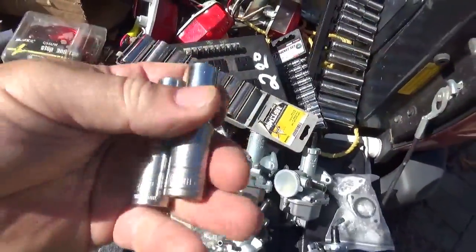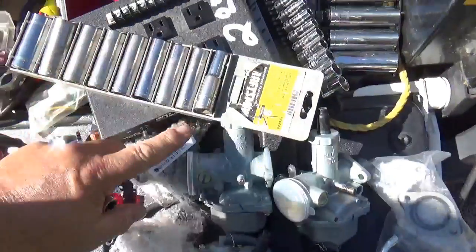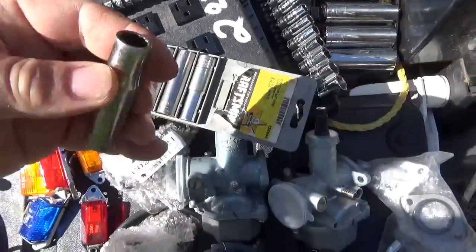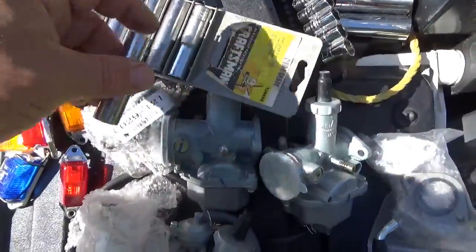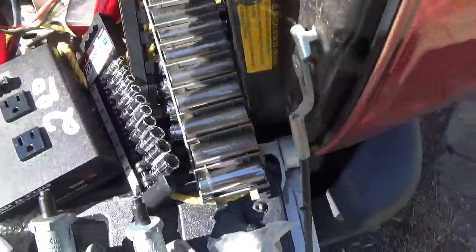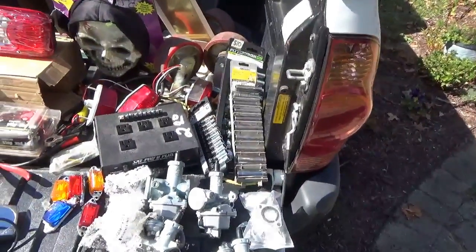While I was out there, I grabbed these, and this is a number 10 from Ace, right? But it's 6 point. This is a Craftsman number 10, but it's 12 point. I kind of prefer the 6 point stuff, so I'll probably end up going with the Ace. It's not like it's gonna wear out, right?